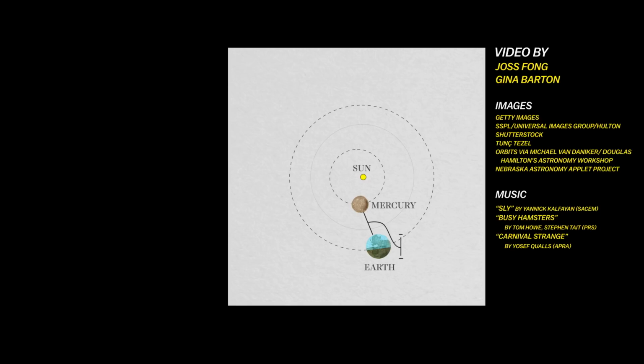It's really frustrating how misleading the scale is on every illustration of the solar system, so I feel compelled to point out that the real distance between Earth and Mercury, when those planets are closest together, is more than 6,000 times the diameter of Earth.